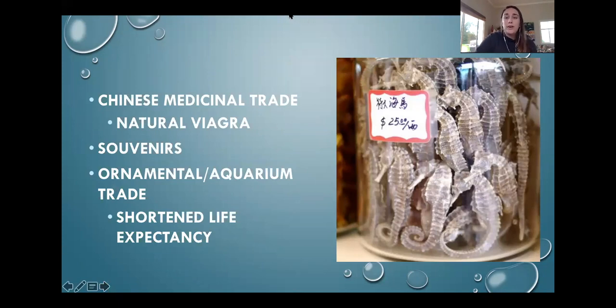And that partly comes from the fact that the male has the babies. And so for some reason, they think that that's really macho and masculine. And so they think that could help as a natural male enhancement. But unfortunately, there's no real scientific evidence that supports that claim. So they're just harvesting thousands of seahorses every single year to be used as a medicine that doesn't necessarily work.